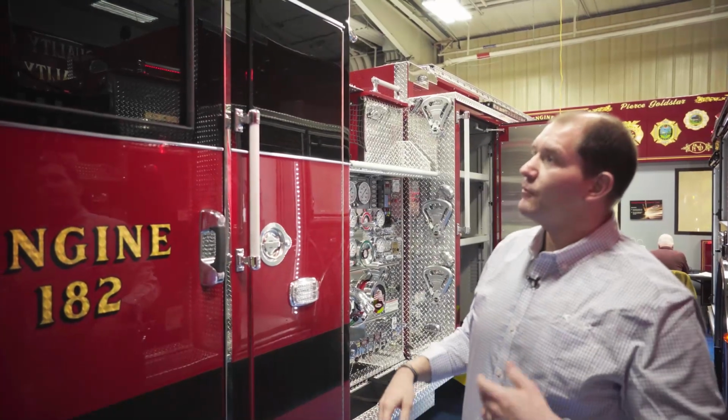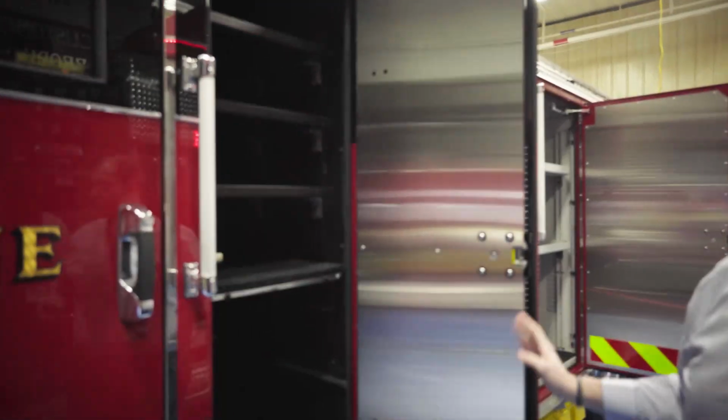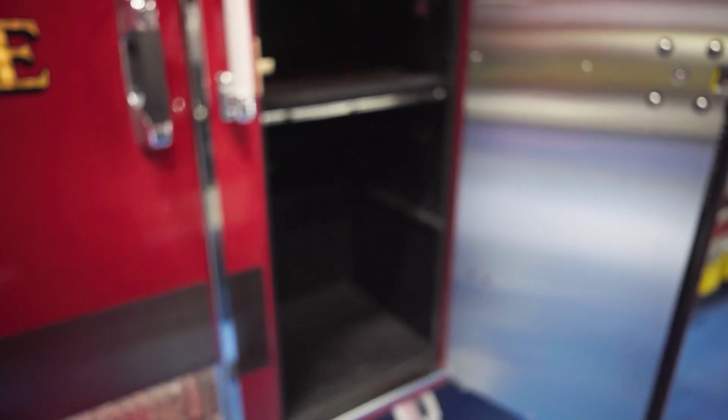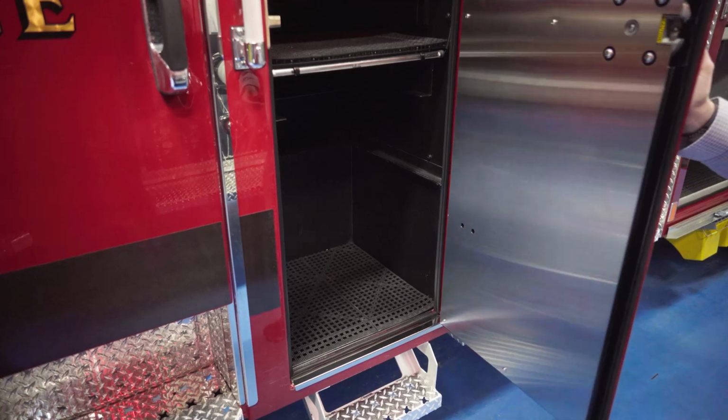So speaking about the outside compartments, we also run this engine tandem with our ambulance. So we carry ALS equipment in this compartment here, full complement from our medications, cardiac monitor, and all of the BLS equipment also is all stored in this compartment along with firefighter's gear.